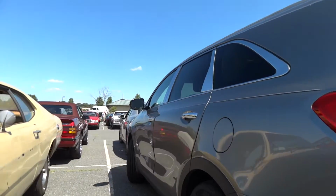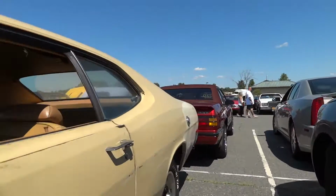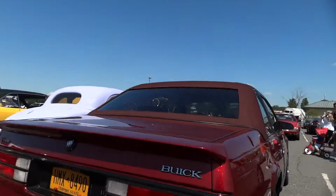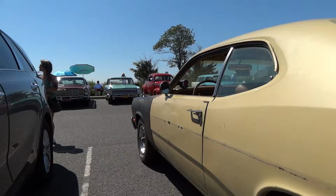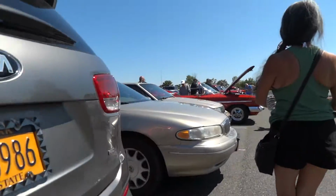Yeah, that's his car. Yeah, that's it. Yeah, the Duster. It's a Duster. Yep, that's his car. He's around here somewhere. He's probably looking around.